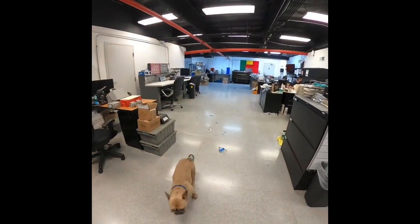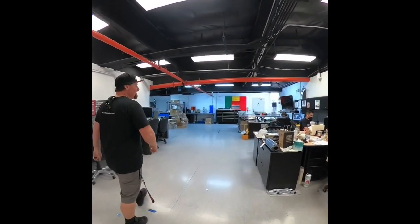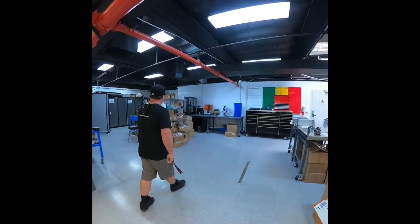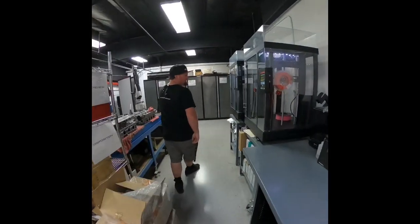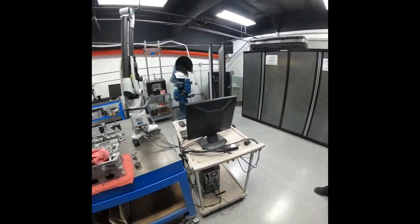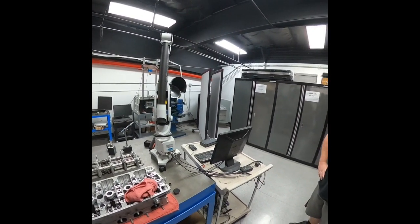That's going to be our engineering department. Pretty much we've got everything here to do 3D printing in-house, so we can scan anything. All the head work, cam work, anything that needs to be done is all engineered and done here.